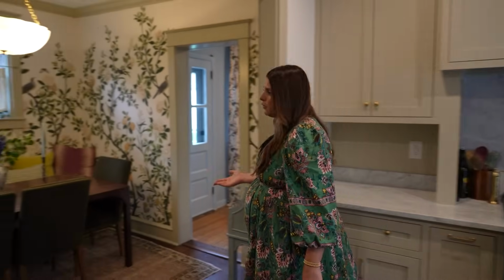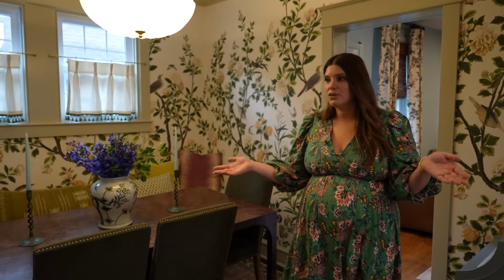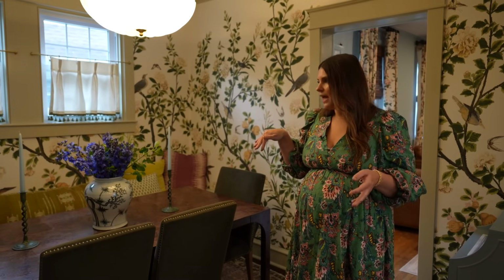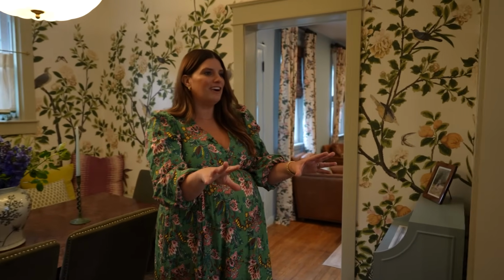So now I'll take you into our dining room that opens up into our kitchen. Our dining room, as I mentioned, this used to be our kitchen space, which is very tiny. This space was a U-shaped counter, and then we had the oven right here, and the fridge right next to it. So everything was really piled on top of each other.